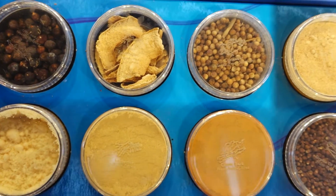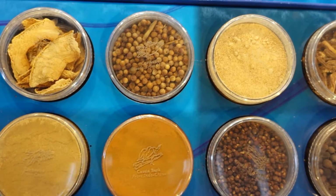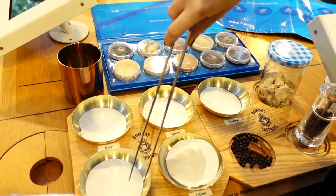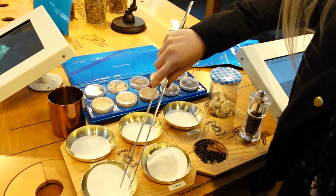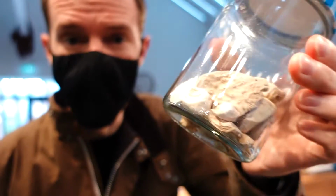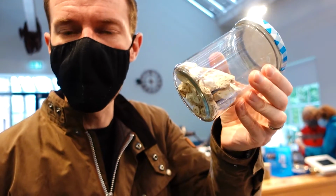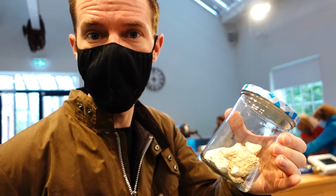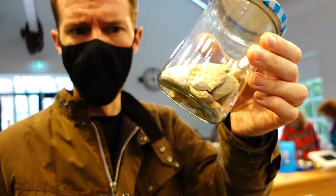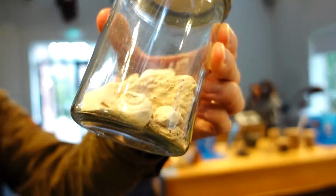So we've got all of these different spices and aromas to smell. You can see they're all COVID friendly. They're making you use these giant tweezers to pick things up. You all had to hand sanitize beforehand. This is orris root. It's crazy stuff, but they grind it up, and it's one of the botanicals. Gives like a sort of earthy bass note. Yeah, it looks like weird stones. It looks like little rocks.